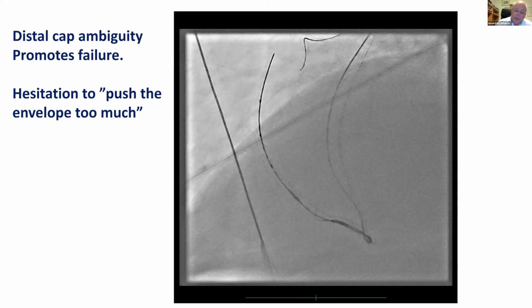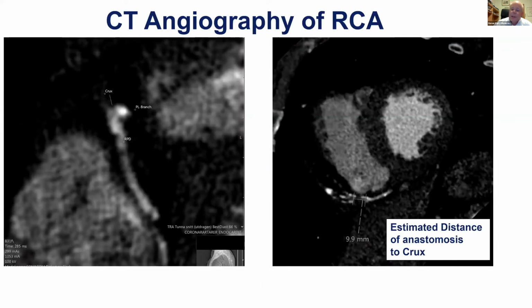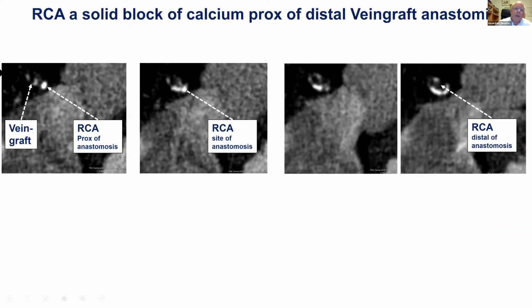But one thing that was important was to bring back the patient, but do some added evaluations and discuss why we failed. Possibly we didn't push the envelope enough using the BASE technique, but we were unclear about where the anastomosis was. So we decided to do a CT angiography and bring the patient back. And this is a CT angiography of the right coronary artery. You can see here that we pretty much figured out that about 10 millimeters away from the crux is where the actual anastomosis should be. And using this information, this is just how you can see the vein graft here. This is proximal. This is the RCA. Here they're getting closer to the anastomosis. And then eventually you end up here where you are in the distal right. And I'll skip to the next.